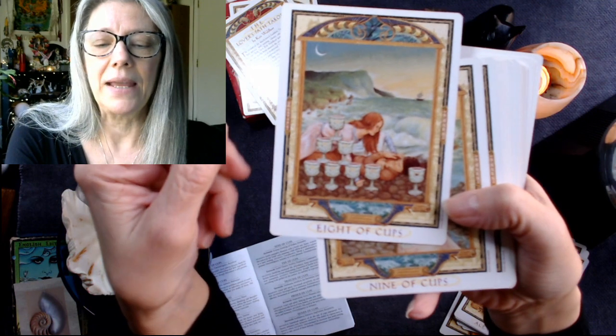Whoa, come back, y'all. Almost threw that in the fire. 8 of Cups.